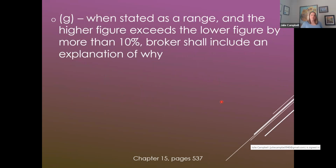We're going to state our findings in a range. If the higher figure exceeds the lower by more than 10%, again, explain why. What I want you to take from this slide is that it should be a tight range. But if your high and low is off by more than 10%, why did you have that large of a range? The market, we don't have inventory. Absolutely, and that very well could be the reason. This house is selling for this much and the house three down sold for this much, right? In this market, it could just depend on the day.